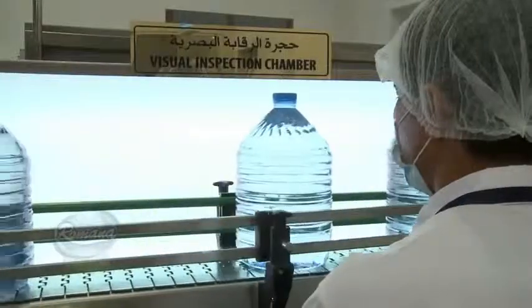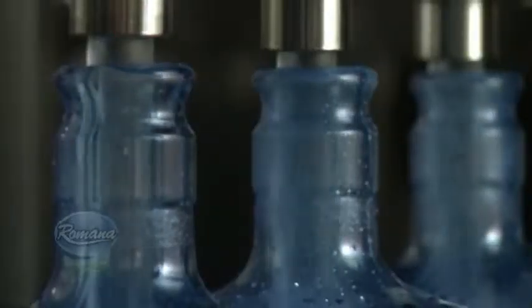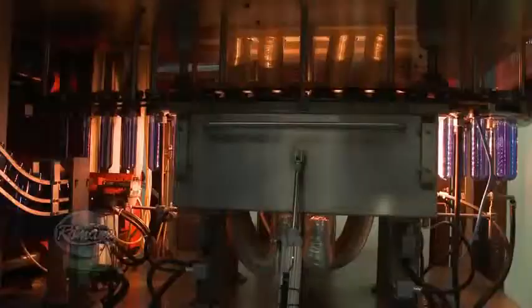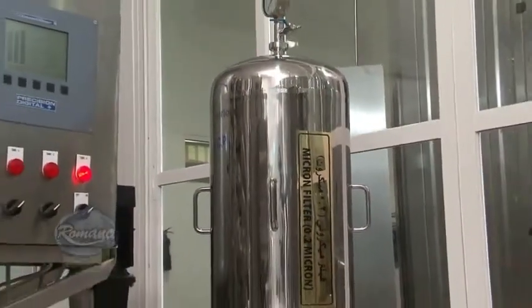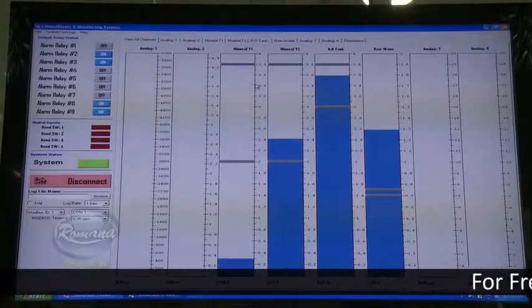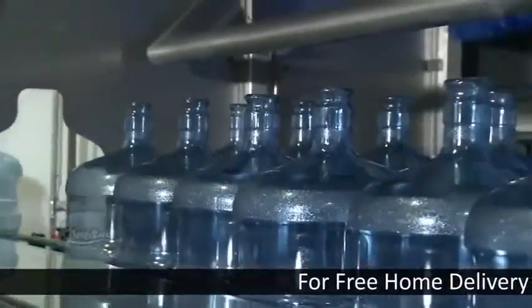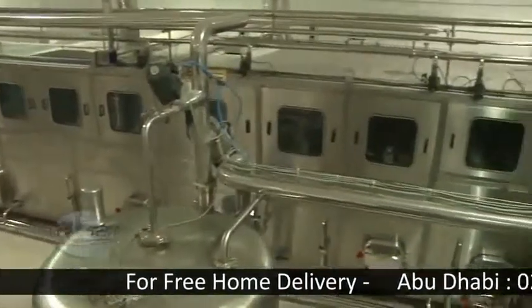To reinstate the care taken by Romana to provide purest drinking premium quality water throughout their world-class plant, we would like to bring to your notice the unique features such as 1. Its 0.2 micron filter is from Sartorius, Germany, which is used in pharmaceutical industry. 2. Online sanitizer and monitoring system. 3. 26 stages bottle rinsing, cleaning and sanitising machine, which is one of its own kinds in the UAE.